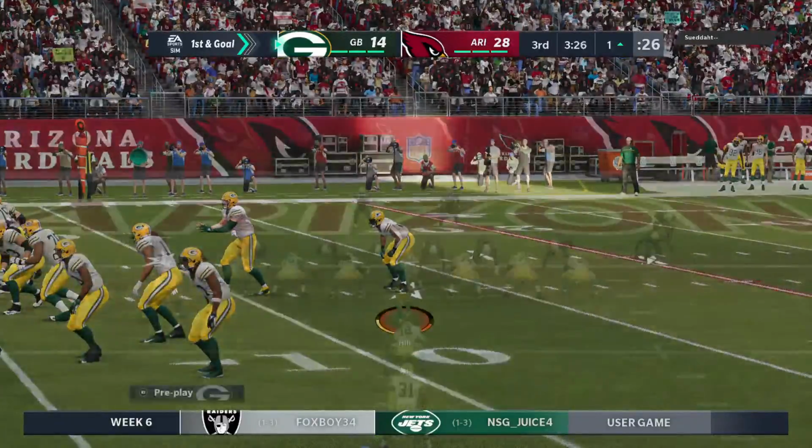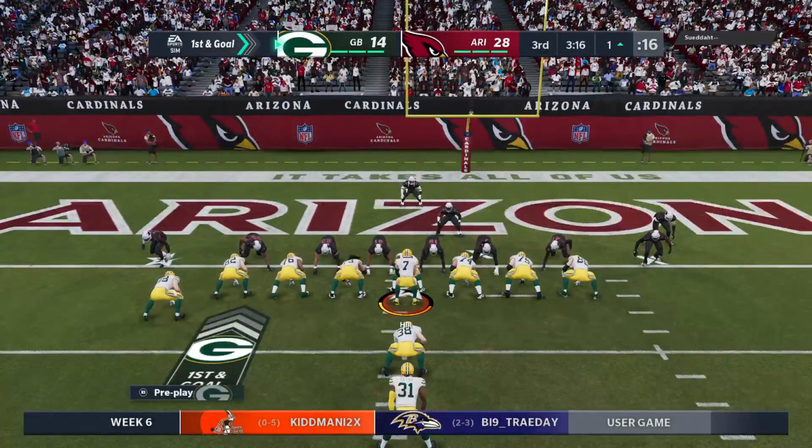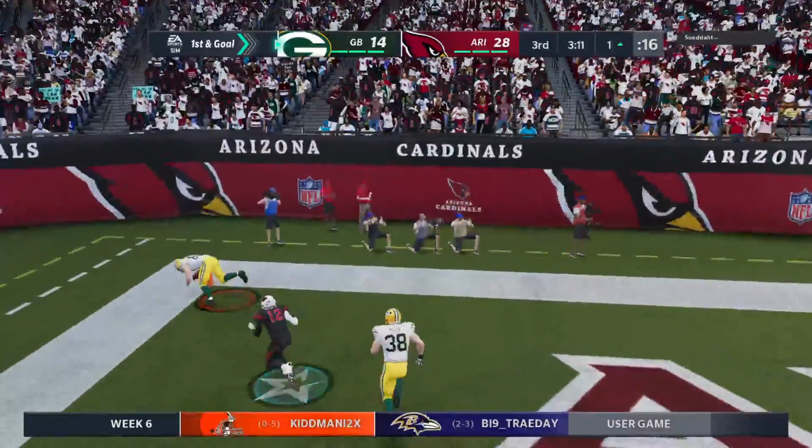Yeah, and I bet if we put our guy Marvin on the case and say, Marvin, tell us where they rank on 3rd and what, right? I bet they're in the top 5 in the league on 3rd and 5, 3rd and 6.